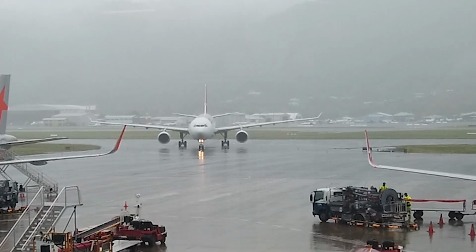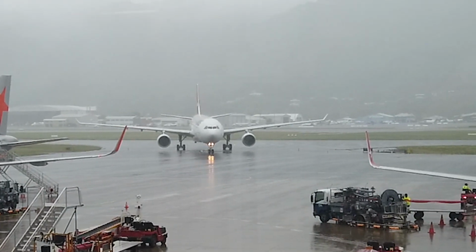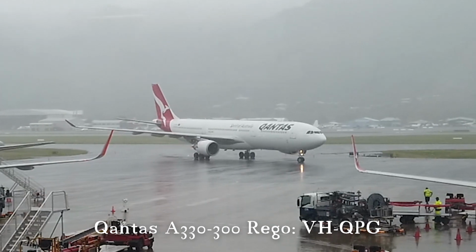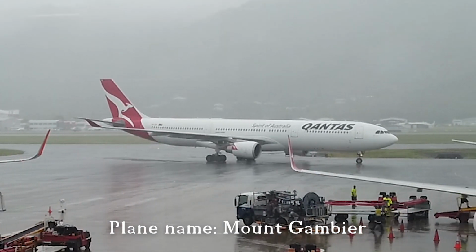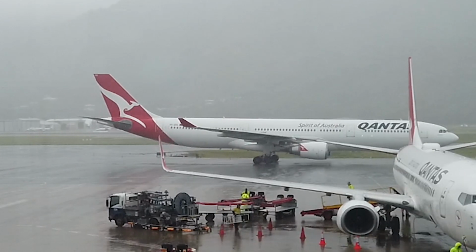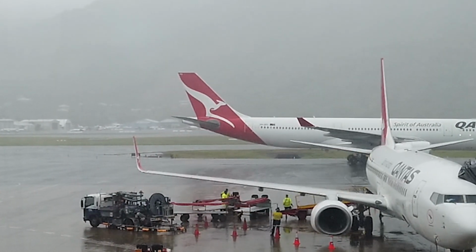These Qantas Airbus A330s are generally used for long-haul international flights, and most have been grounded over the last 18 months. They do use a few for domestic flights when that route is busy, and I would also say Qantas are getting some use out of these planes, as the pilots need to fly a certain amount of hours to keep their license current. This is all good for me, as I'm always happy to fly on an Airbus A330.